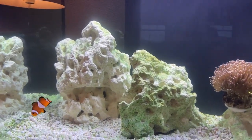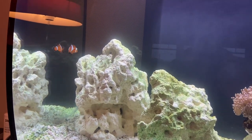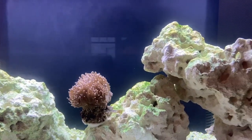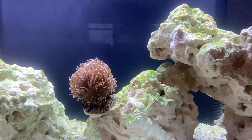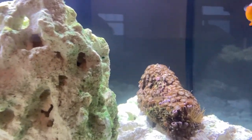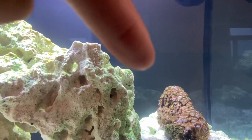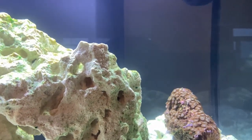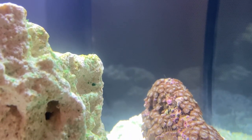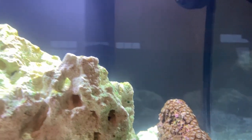So here's just a little update video of the tank. Definitely got some algae going on, which is definitely normal the first little while after setting up your tank. Torch coral is doing very well. Polyps are looking good too. I don't know if you can see in the top there where my finger is, there's a starfish that seemed to have hitched a ride on here. It's moving around the polyps all the time.